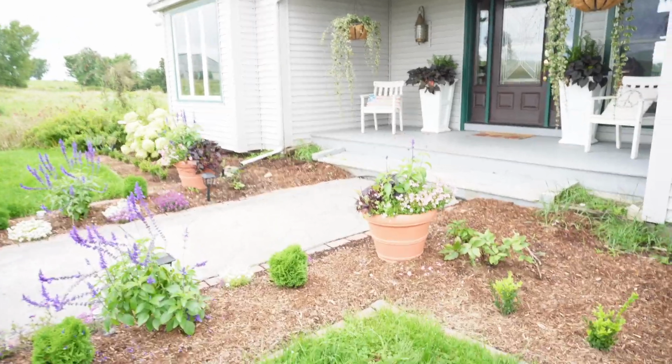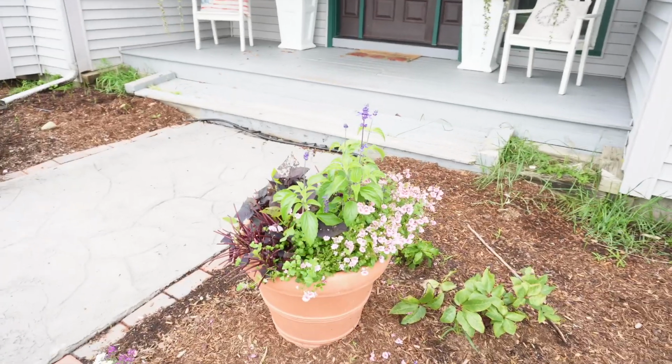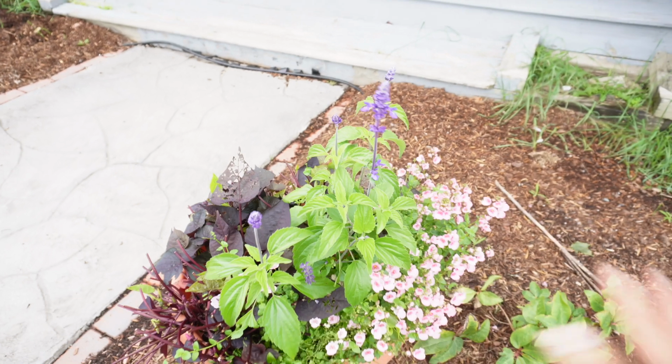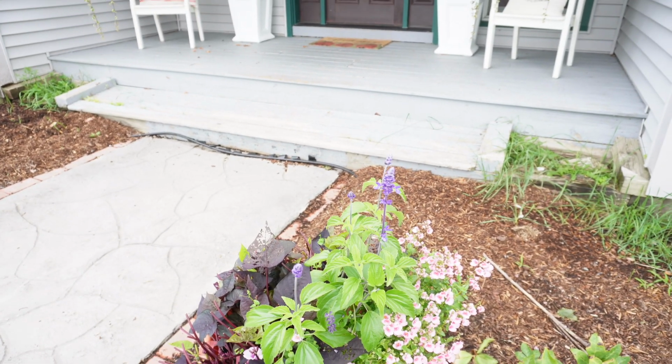This was kind of pots of leftover stuff I had from other containers. So we have salvias in here. I have more down the rock walkway. This one actually at some point, like most of the plant snapped off in a windstorm and then it came back. So it's not as full as the other ones, but it's still beautiful.